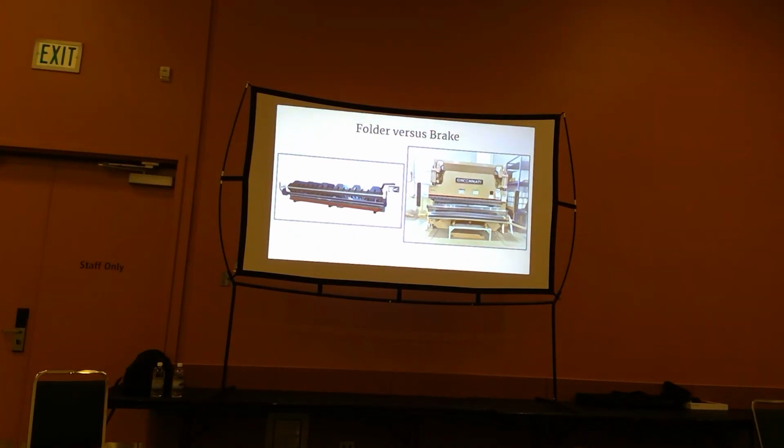When they asked me to talk about folders and brakes, everybody calls them something different. One person can walk in the booth and call them a bender, the next person calls them a folder, and the next person calls them a brake. I don't think anybody knows the difference, and I don't really know the difference myself.